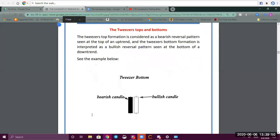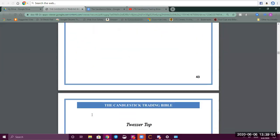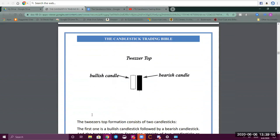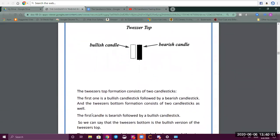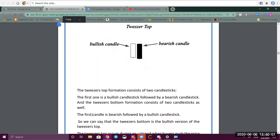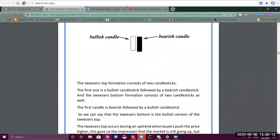Okay. The tweezer top formation is considered as a bearish reversal pattern. Cool. Tweezer top. The tweezer top formation consists of two candlesticks. The first one is a bullish candlestick followed by a bearish candlestick. And the tweezer bottom formation consists of two candlesticks as well. The first candlestick is a bearish followed by a bullish candlestick. So we can say that the tweezer bottom is a bullish version of the tweezer tops.